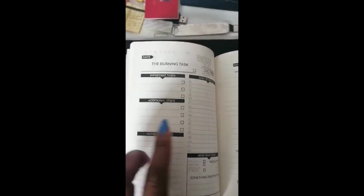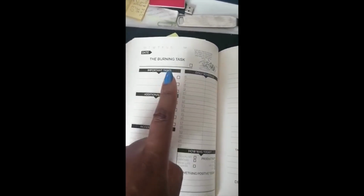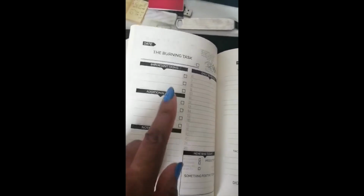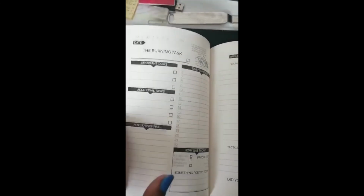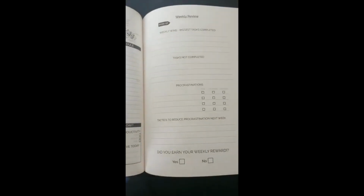The really good thing about it is that you can date the pages yourself and put in the tasks, so it's not like an ordinary year planner where the month and the date is already there and the year. So that's really good. I can always go back and use this at any point where I have been procrastinating. So I just wanted to share this with you.